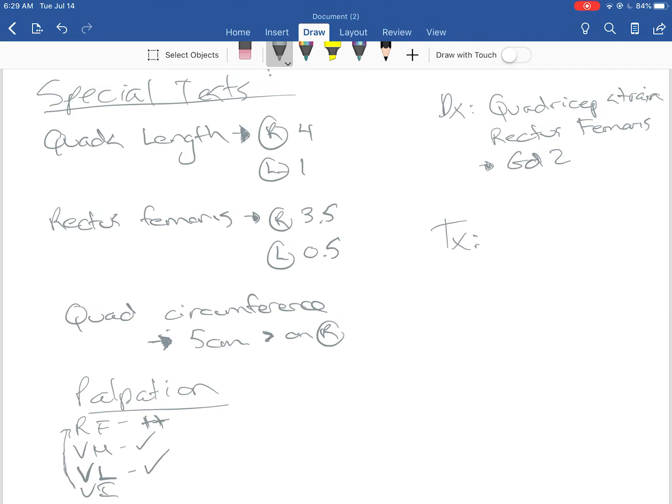When you are doing isotonic, that's where you're going to use the knee extension machine. So loading up the weight to what they can tolerate, 1, 2, 3 sets of 10 repetitions, extending the knee.